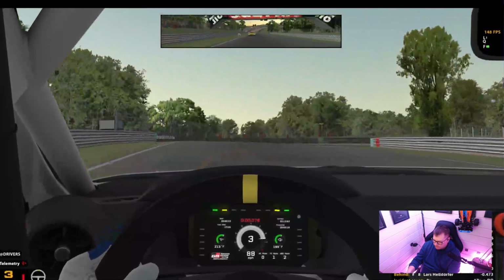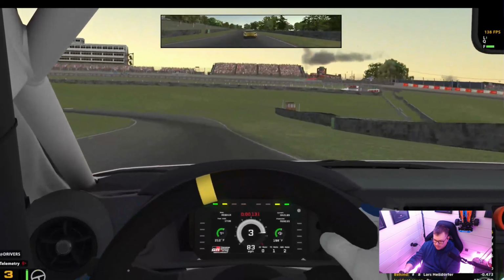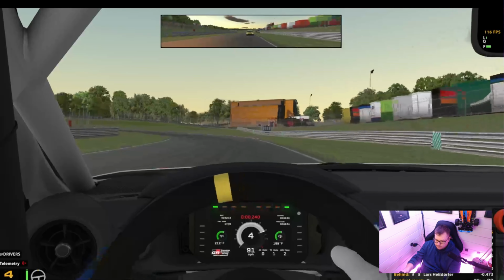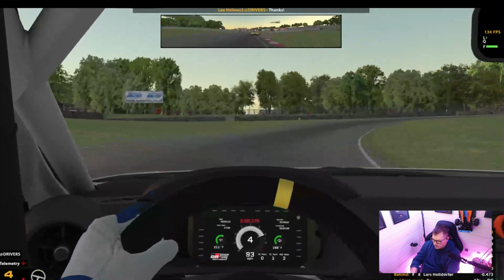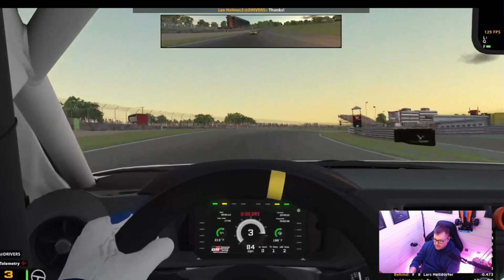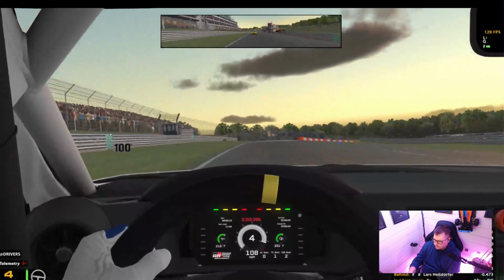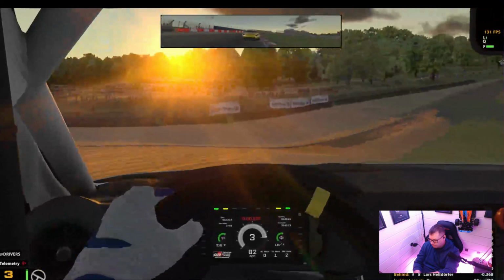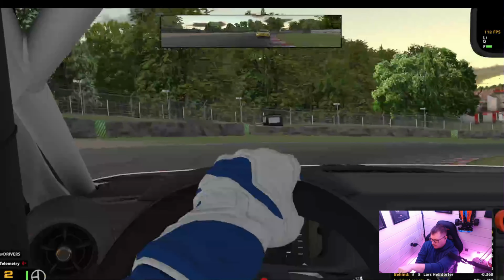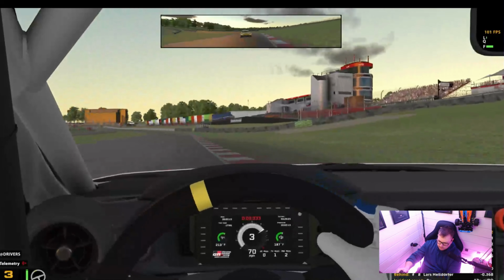Need to be faster here, I think. The car in front of us is now Lopez. It's gained a couple of seconds, but it's not going to be enough, is it? Not going to be enough. Incident in clearways. It looks like Finney. Someone gone off.